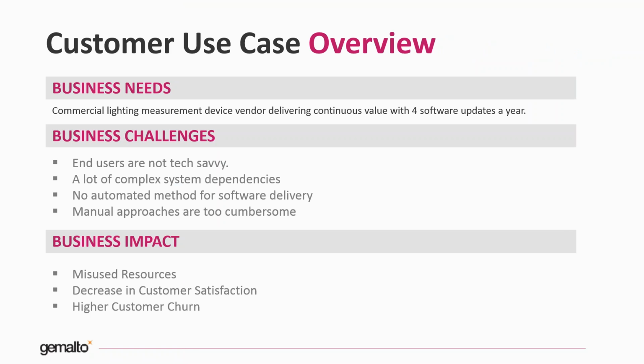Here's a customer use case that we had some discussions with this customer recently, and I just wanted to give anecdotal evidence of this, and I'm going to talk briefly about some of the challenges they had. This customer, essentially, they make lighting measurement devices and calibration devices that are used in the auto industry. They are used on the manufacturing floor, and they have a very niche business. Along with the device, I know many of you that are on this call are device vendors, they also provide software, and that software has about 4 updates a year.